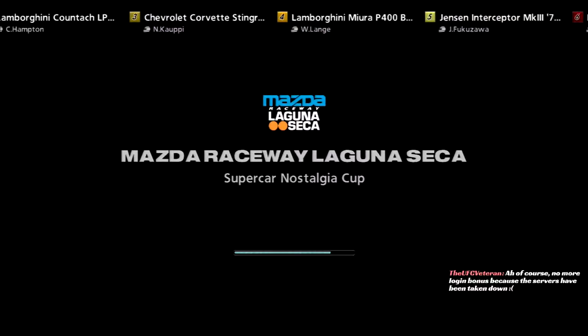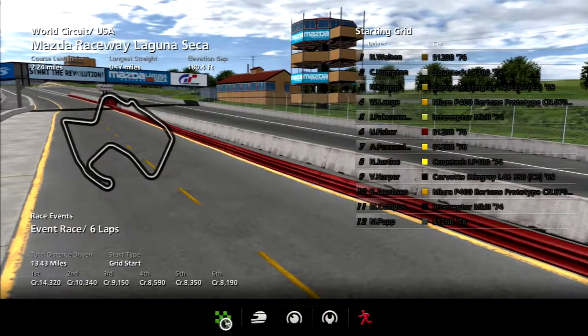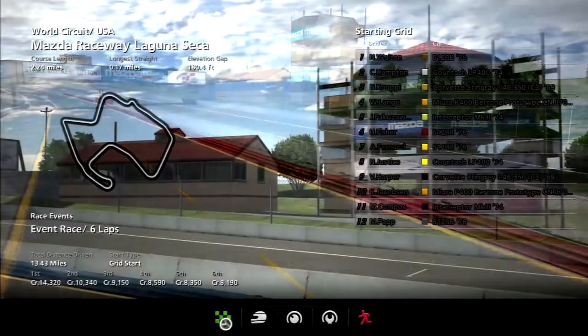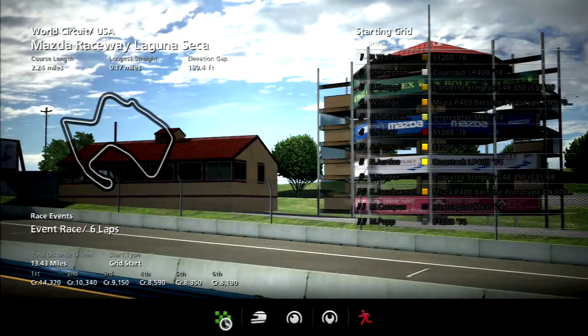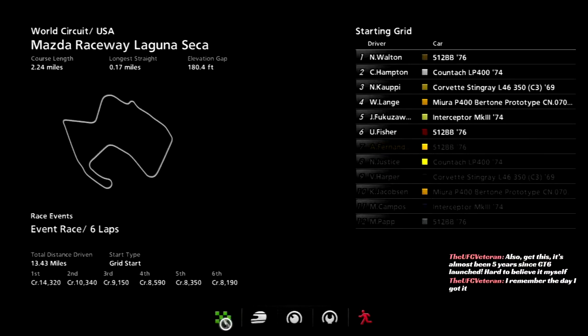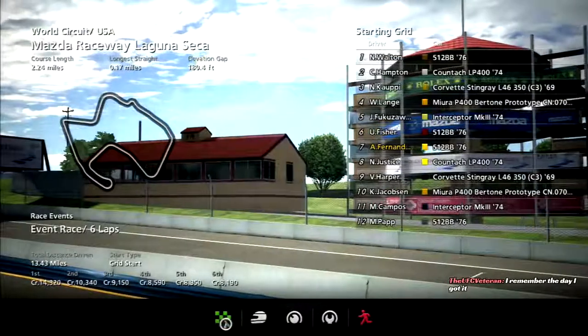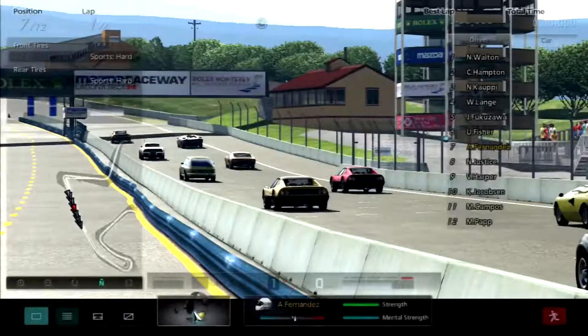Of course, no more login bonus because the servers have been taken down. Yes, sir. Because the online services do not exist anymore. Which sucks because I feel like they killed off this game's online service way too soon after the sequel was released. So when 6 came out, they killed it really quickly. And then when Sport came out, they killed off 6 really quickly. Also, get this. It's almost been 5 years since... Wow, really? 5 years? Dude, it's been 8 years since this game came out.